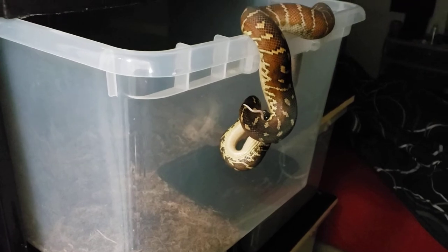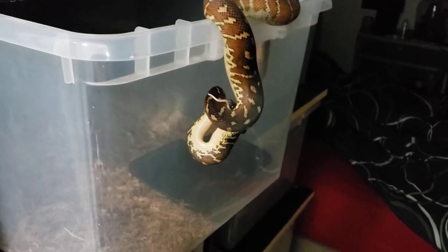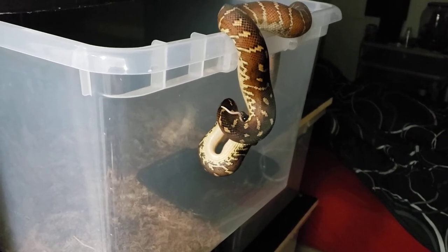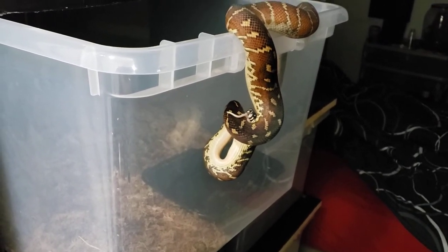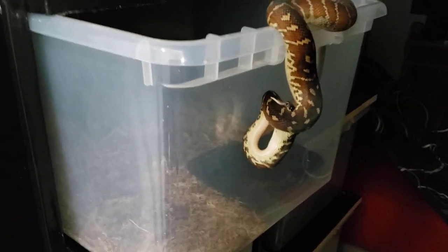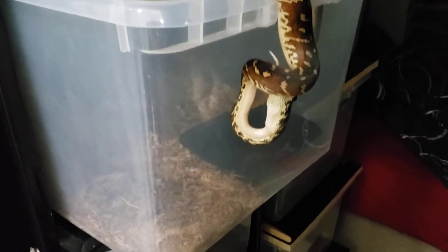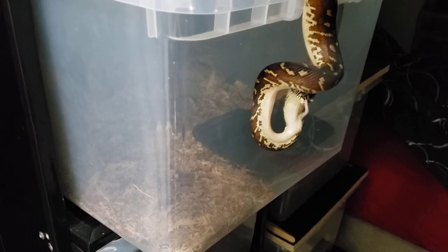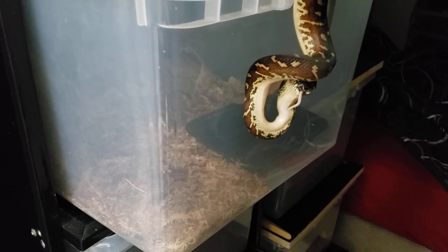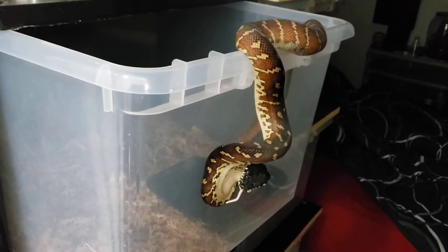I am definitely a hardcore fan since working with the species. And it's just been a real joy and a real treat. This is his new tub, actually. He's in the same 106 quart tub now as my ball pythons, but you can see he's not quite the same size. He's the same length, which is quite impressive.